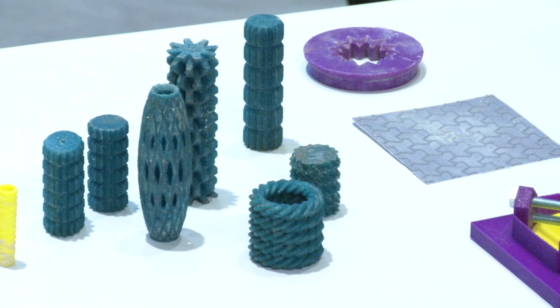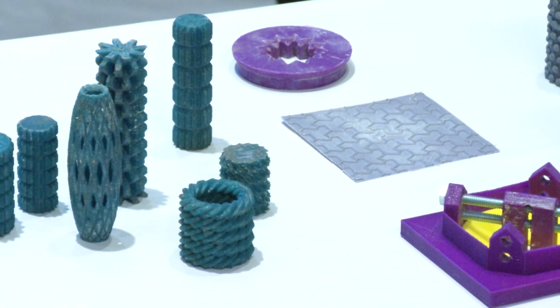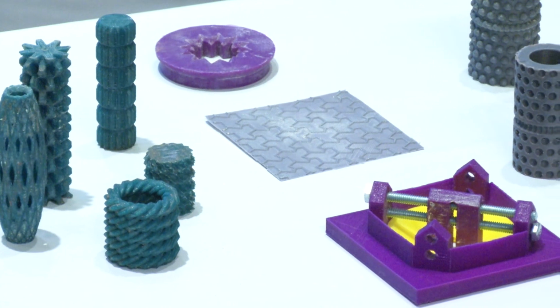Nick, you had something that you had told me about right before the lecture about using the 3D printed tools?